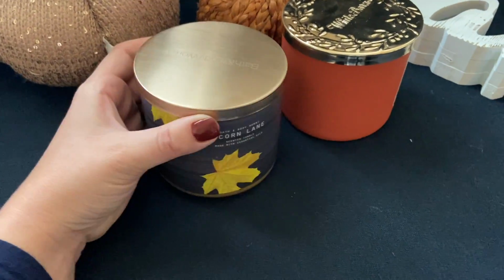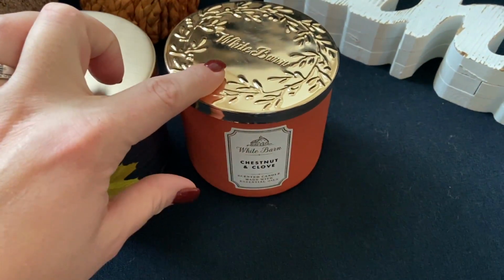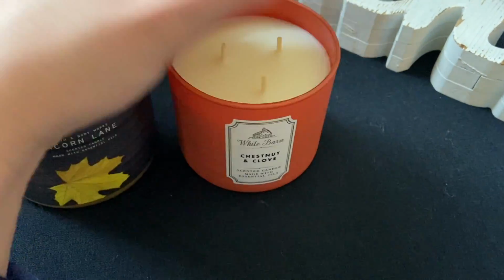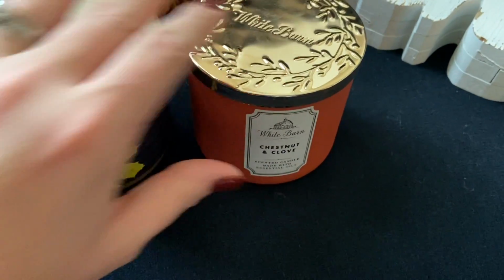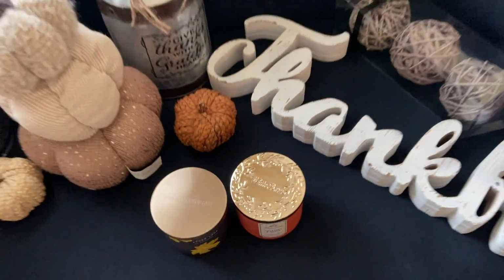So this one is Acorn Lane. And then this is the Chestnut Clove. I want to say I've had this one for 2 or 3 years and I never got around to burning it. So I want to make sure this one's out this year so we use it. But yeah, I'm going to find a place for these guys, have some fall candles going.